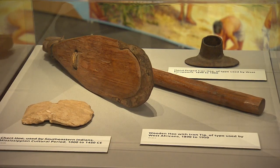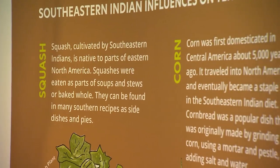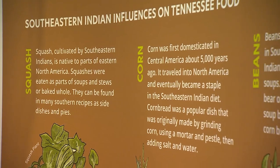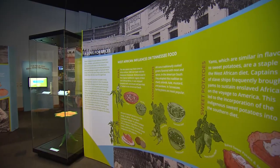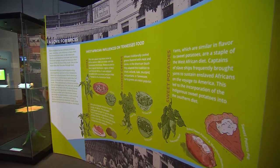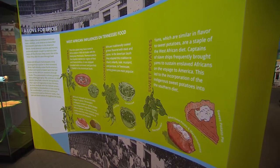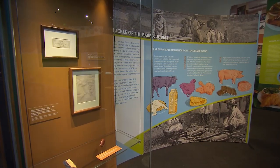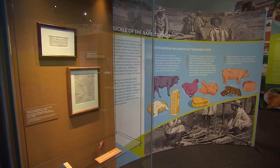We look at Tennessee food from three different cultural groups, one being Southeastern Indians. We focus on the three sisters, corn, squash, and beans. The other being enslaved African Americans, and they brought their love for spices and things like okra and sweet potatoes. Also, we look at West European influences, which provided a lot of the proteins that become associated with Southern food, such as pigs and chicken and beef.